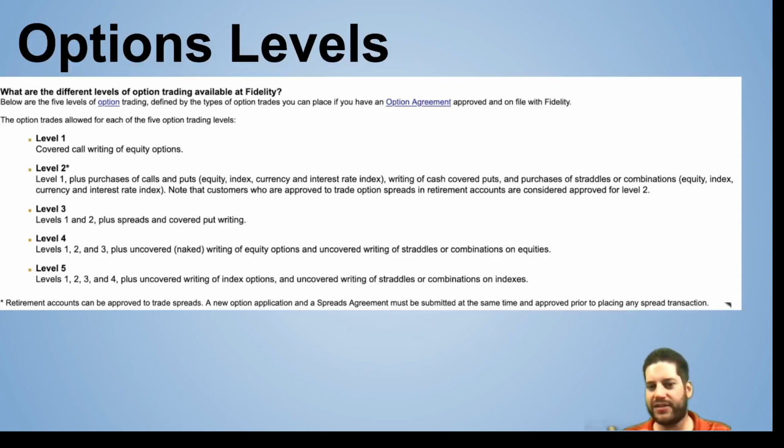I do like that brokerages have these option levels. They mostly do it to protect themselves. But if you stick to a level 1 or a level 2, they won't let you put yourself in a position where you're going to blow up your account pretty quickly. So it's a nice little safety net to be at level 1 and level 2 when you're starting to learn how to do options. Once you get more experience, you can move on to the other ones to enable riskier plays that might have higher profits. But starting out, being at level 1, level 2, I think is actually a good thing. So I'm glad that brokerages actually do that.